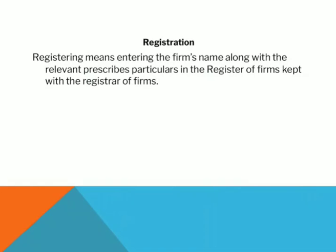Next thing that we're going to discuss over here is the registration of the firm. Now, what do we mean by registering something? Registering means entering. So, when you all came for admission, actually, what did you come for? You came to enter your name. You came here along with your parents so that your name could be entered in the register of our college.